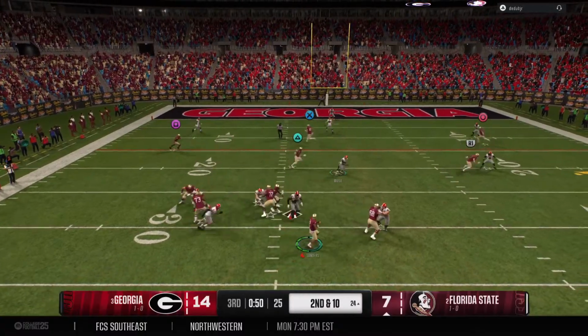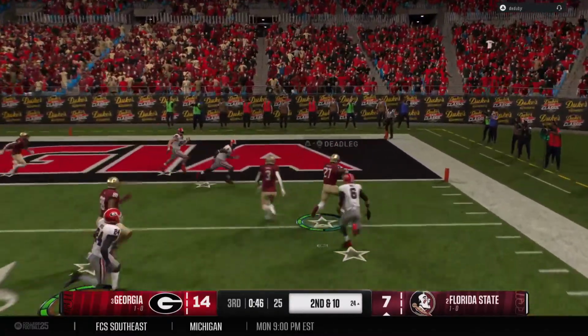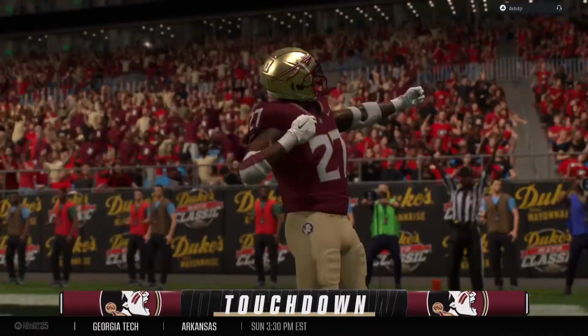Second down, we're going to throw it. He'll try a pass here. Quarterback delivers, complete to the right side. All the way to the end zone. Touchdown, Florida State.